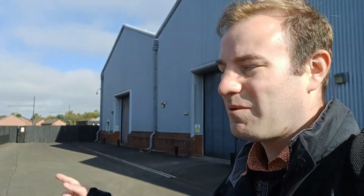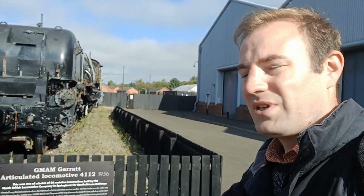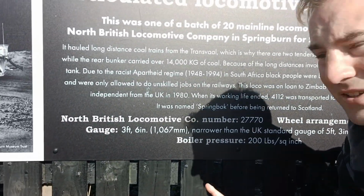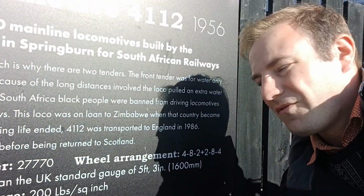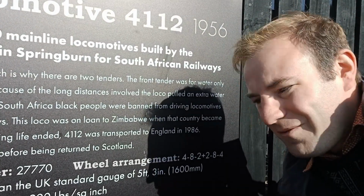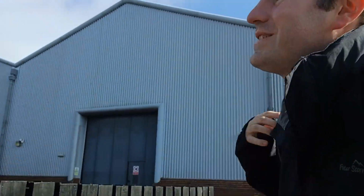So here we are. Her name is Springbrook. She was built in 1956, and she has the works number of 27770. Ah, look at that. There's a bit of a mistake here. It says their gauge is 3'6", nothing wrong with that. But since when has the UK had a standard gauge of 5'3"? Whoever's written the sign has been getting themselves mixed up with Ireland, because that's the Irish standard gauge. We don't have any railways of that gauge here. Our standard gauge railways are 4'8.5 inches. So yeah, that sign's wrong.